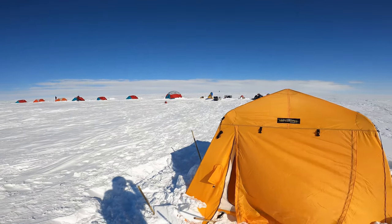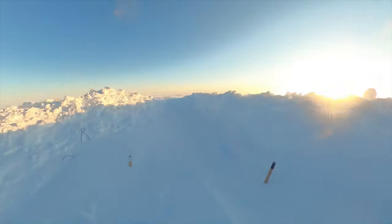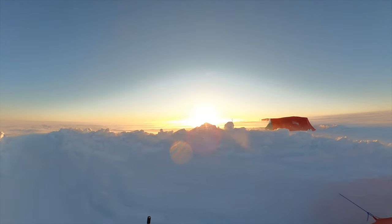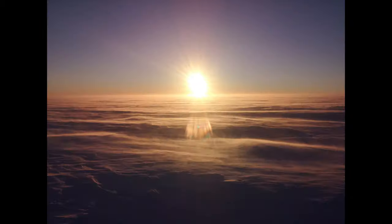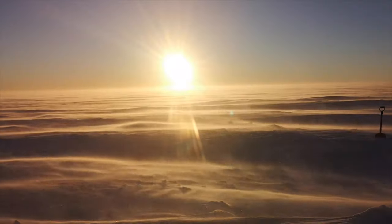Toilets are rudimentary, but this year was a big upgrade from previous years. It used to be a simple trench in the snow. Going out to pee at night can be hard, but it can also be extremely rewarding, because the views on the ice that we can get at night are remarkable.